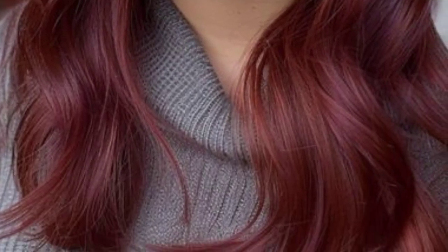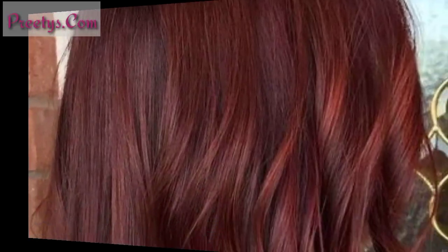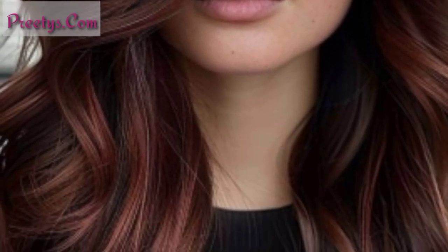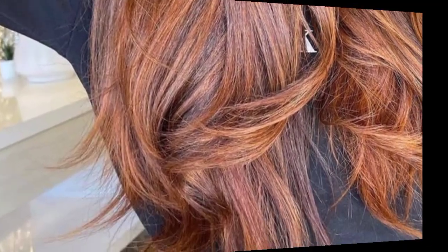A lighter brown with bright red copper highlights. A dark brown base with cherry red accent. A deep brown mixed with a touch of burgundy for a sophisticated look. Light brown with caramel and red highlights for a multi-dimensional effect. A warm brown shade with red undertones. Rich chocolate brown with red highlights. A brown base with bronzy and red tones. These shades can be customized to match different skin tones and preferences, making reddish brown a versatile and stylish choice.